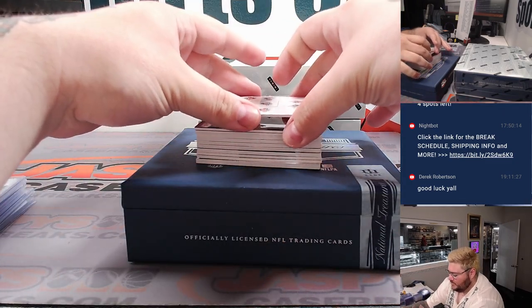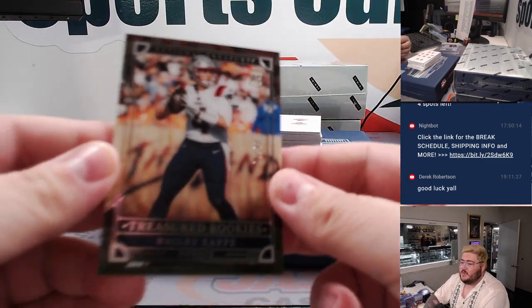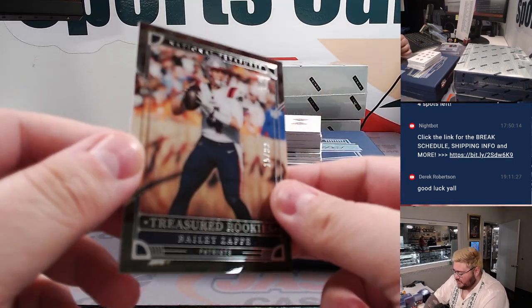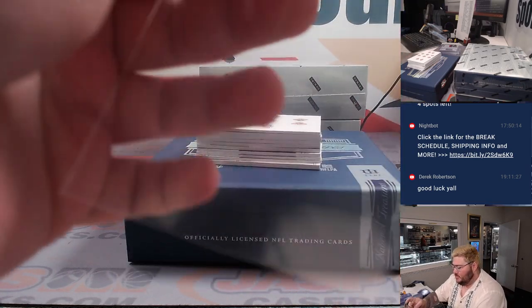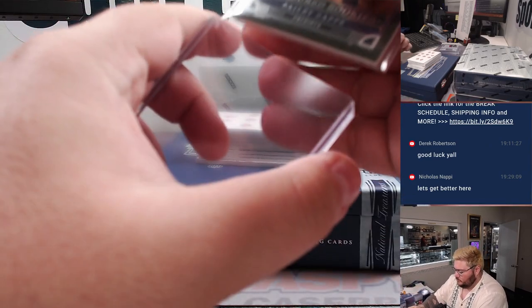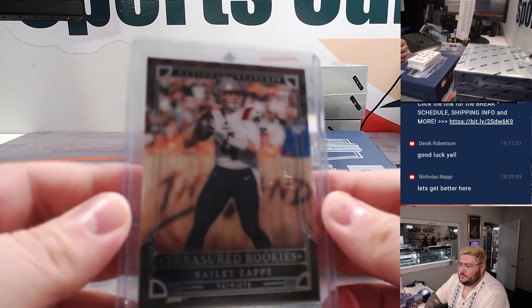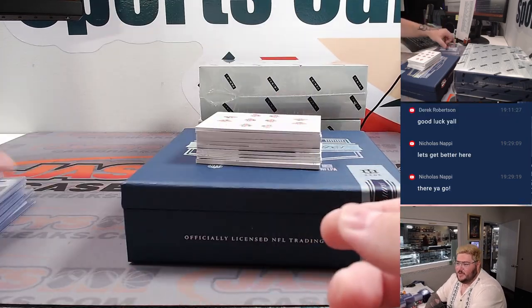We'll do it like this. First up, treasured rookies. Bailey Zappe, that is 15 out of 99. The New England Patriots, picked up straight up by Matthew. Nice looking hit there.